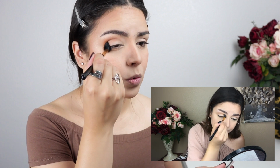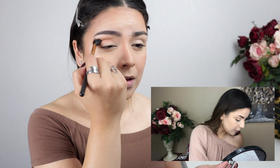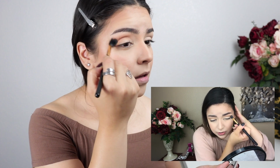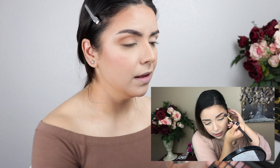So I don't want to go too heavy with the eyeshadow. No. And these eyeshadows for me were the best because I wasn't too comfortable with eyeshadows yet. So these eyeshadows were the best to work with just because they're so easy to blend out. And that is very true.